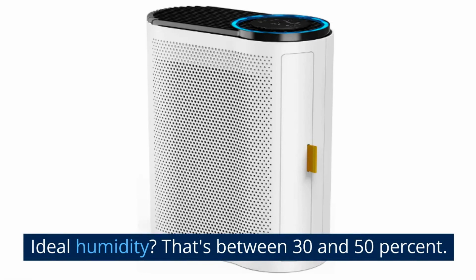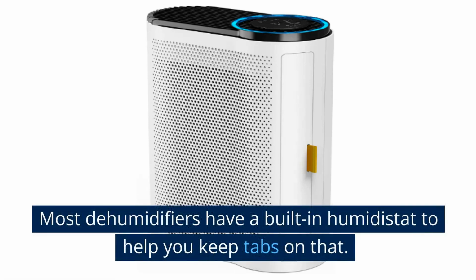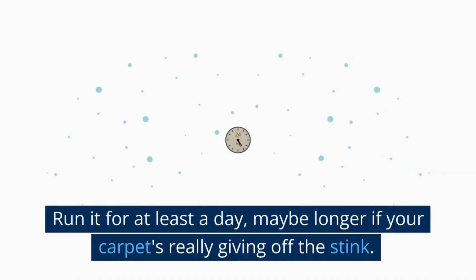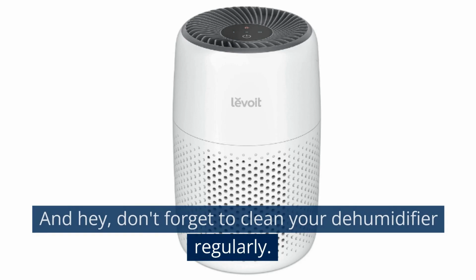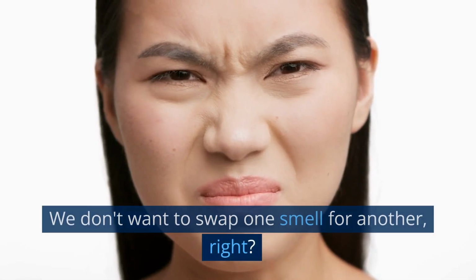Ideal humidity? That's between 30 and 50%. Most dehumidifiers have a built-in humidistat to help you keep tabs on that. Run it for at least a day, maybe longer if your carpet's really giving off the stink. And hey, don't forget to clean your dehumidifier regularly. We don't want to swap one smell for another, right?